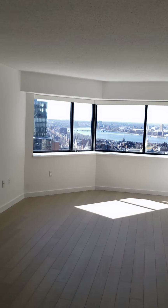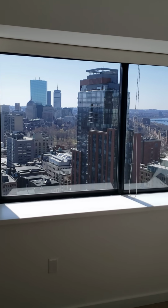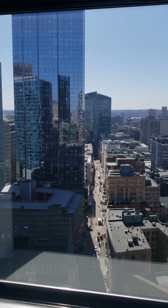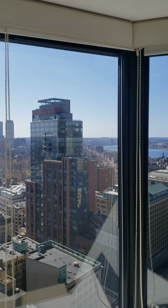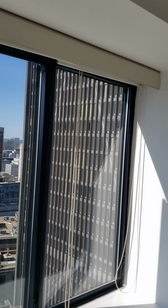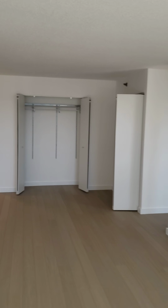Large and spacious. If you love sunset light, golden hour, this is a gorgeous Downtown Crossing, Charles River view. In the evening, this one will be flooded with sunset light. Forced air system at Devonshire that you control from your apartment. And then here is that living room space with two great closets in it as well.